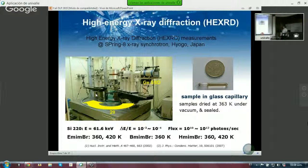Okay, so this is a particular instrument which we used in our experiments. This one happens to be located in Japan, and it gives you a scale. The more powerful X-ray diffraction instruments are based at synchrotron sources. As you probably know, there are synchrotron sources in many places in the world. I think the biggest one nearest to here is probably at Campinas in Brazil.